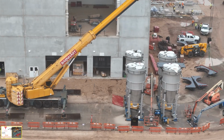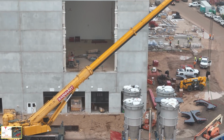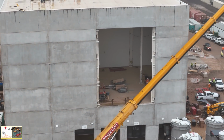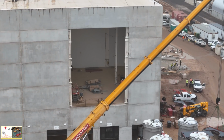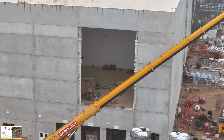Now, a couple of things that I want to show you besides these hoppers or the cyclones on the ground getting ready for installation. Here's a good opportunity to look inside the second floor area where I believe that these are going to be moved in the near future and installed. And right now it's, for the most part, an empty room.